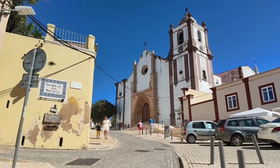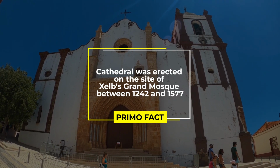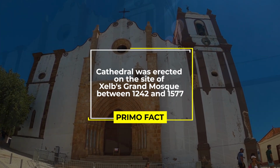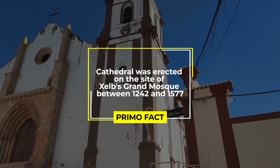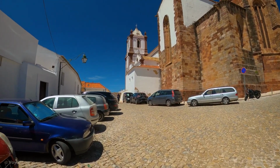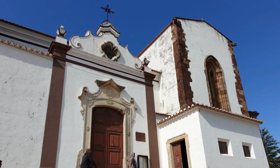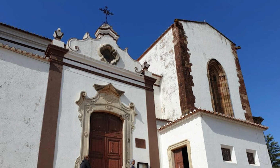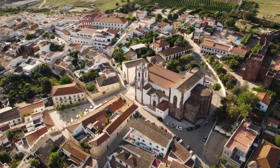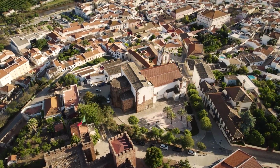The Sé, or cathedral, in this area was erected on the site of Xelb's Grand Mosque between 1242 and 1577. You can also find here the 16th century Igreja da Misericordia, and that's located across the street, and it also features a Manueline side door. The architecture here is almost otherworldly. It is extremely well made.